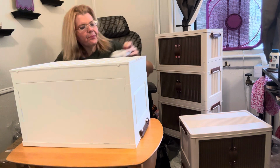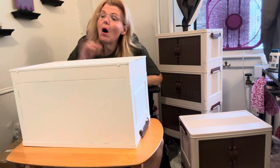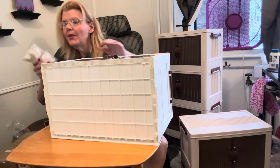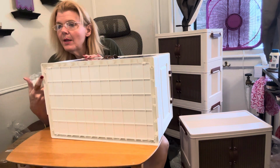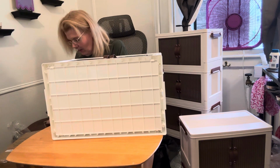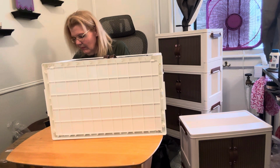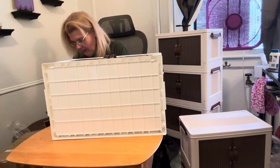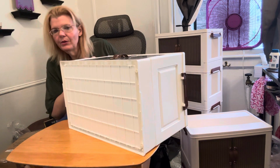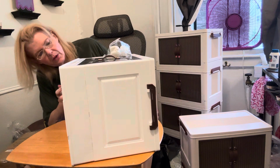Where's the wheels? Oh, okay, so this is different, guys. These wheels go directly in the bottom. There's no black piece for it, so this is different. All right, so there's just holes, and you stick the wheel in it. Very nice. Okay, cool.